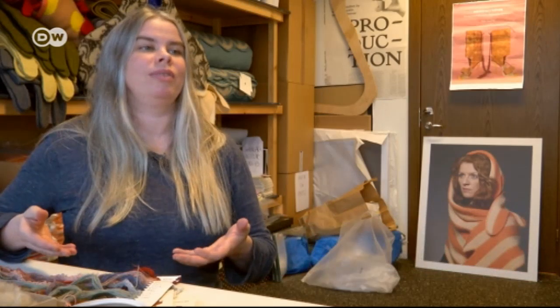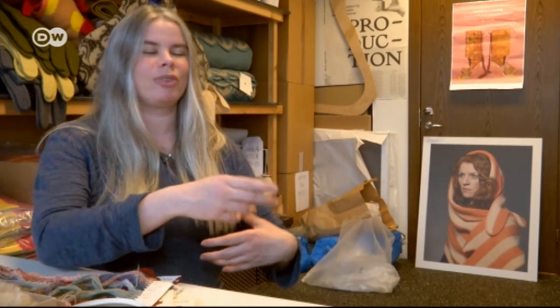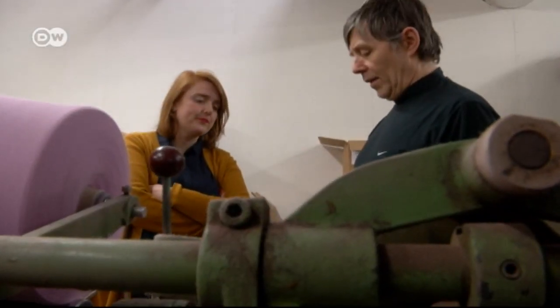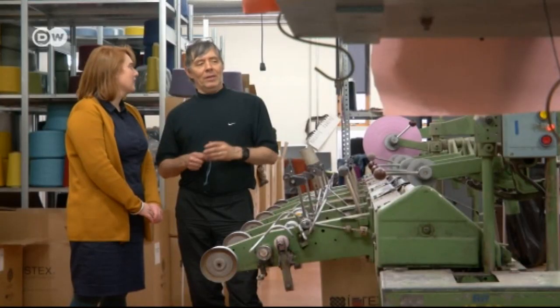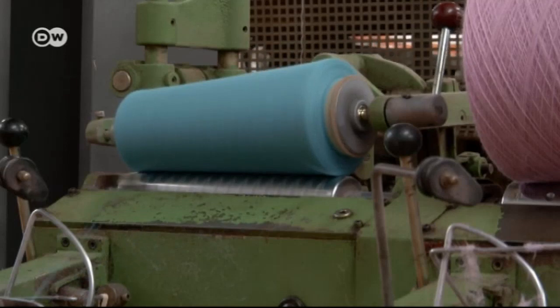We don't have a long history in design or something like that, but storytelling and literature is something maybe natural for us, so we thought this was the right platform to start working in, and then from the stories we create something visual, and the designs come from that. Their designs are manufactured at a knitwear factory in Reykjavik, made from 100% Icelandic wool.